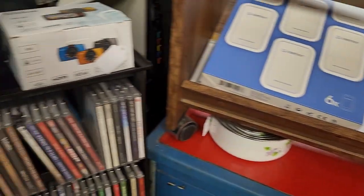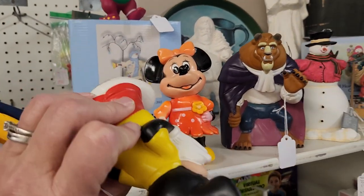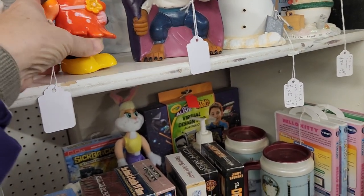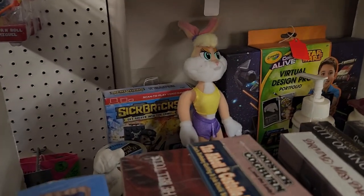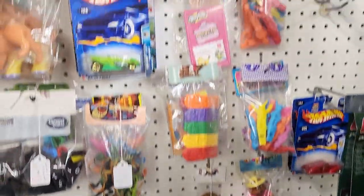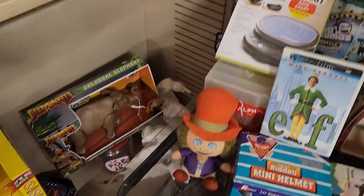Some DVDs. Disney. Are these little banks? It's not a bank. This one is a bank. You can see the opening there, but it's missing the bottom. There's a... She was off Roger Rabbit, I guess. Xbox games. Pretty little French bulldog. And then they have some little bag toys up here on the wall. And a lot of DVDs and movies. There's Willy Wonka. I didn't know they made him in a plushie.